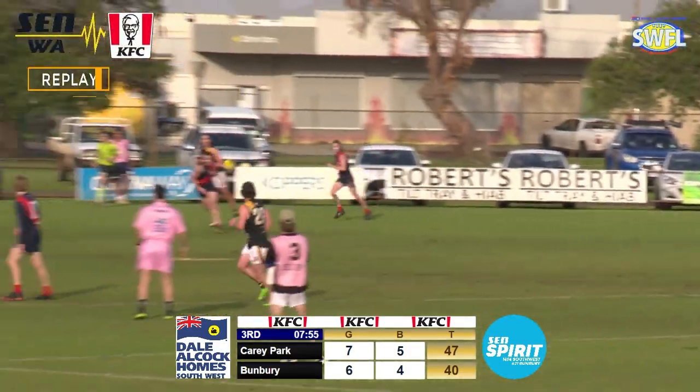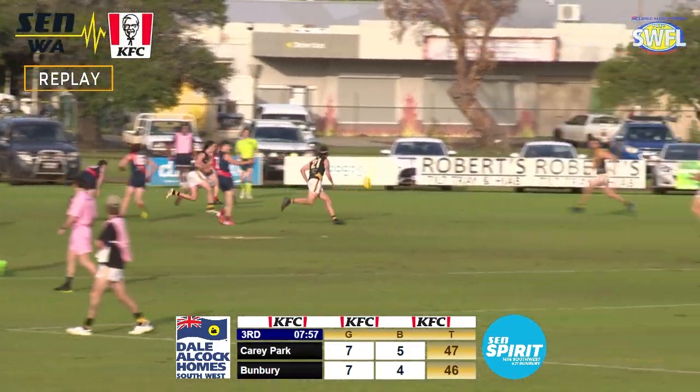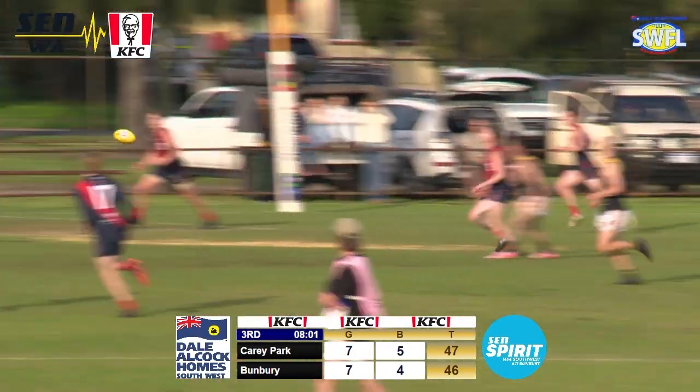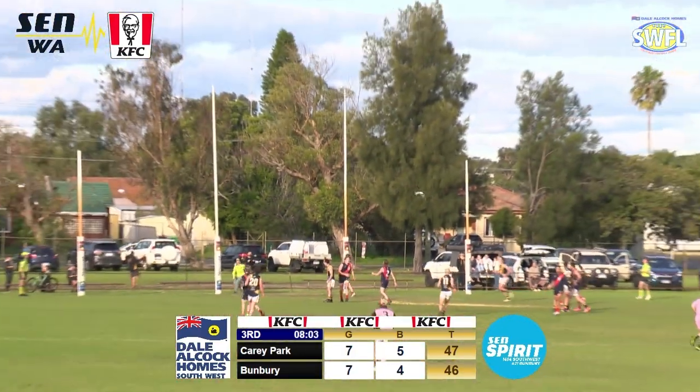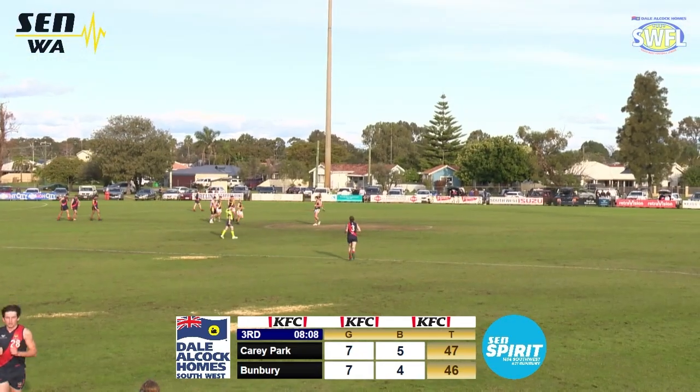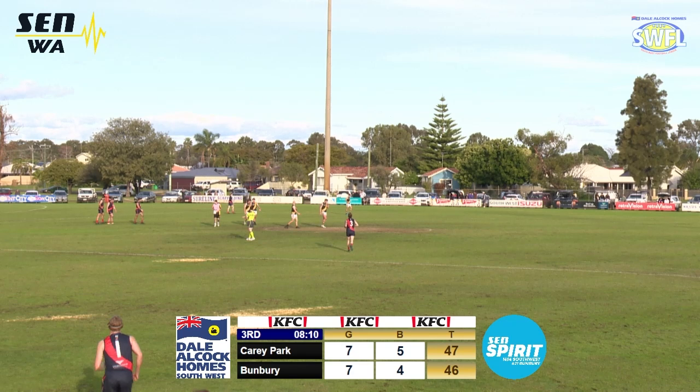Just a couple of mistakes here. Wasn't it? There's a little bit of experience there, wasn't it? Gribble to Horton to Gribble to Heisman. A lot of games of footy in them, and very skillful. And I think Dylan Heisman said, thank you very much for that, because he just popped that through. And this is game on again.